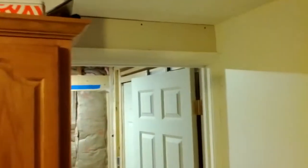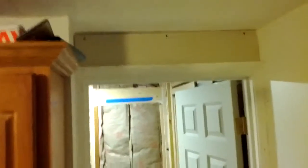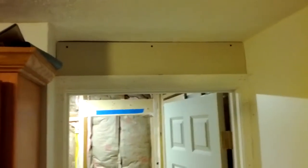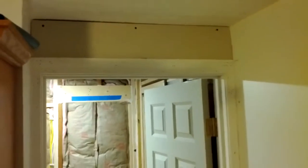So we cut over to the door. You can see its new frame. That's sheetrock. It's just temporary. Well, it's not temporary sheetrock. It hasn't been taped and everything yet because that'll be done when the rest of the sheetrock's done.